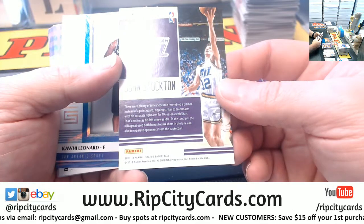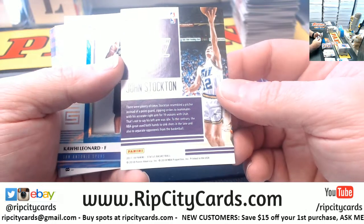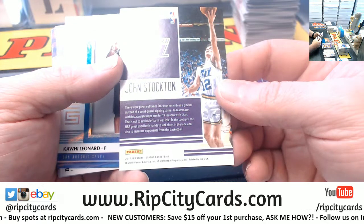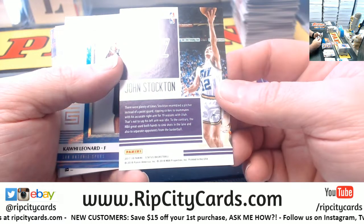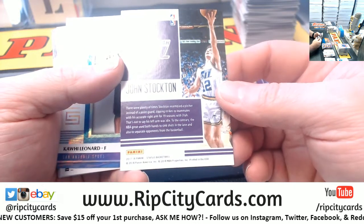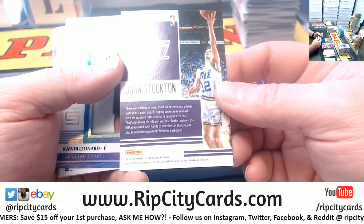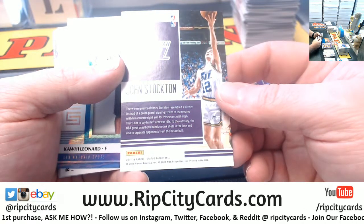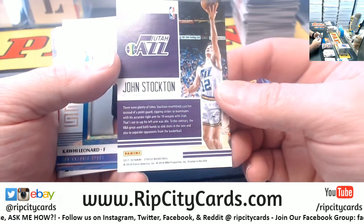There were plenty of times Stockton resembled a pitcher instead of a point guard, zipping strikes to teammates with his accurate right arm for 19 seasons with Utah. That's not to say his left arm was idle. To the contrary, the NBA great used both hands to sink shots in the lane and also to separate opponents from the basketball.